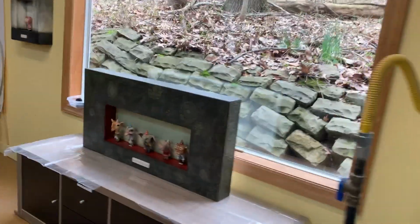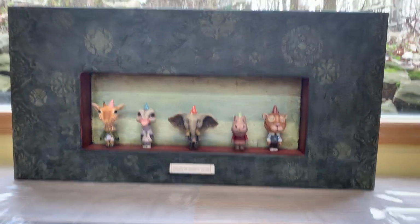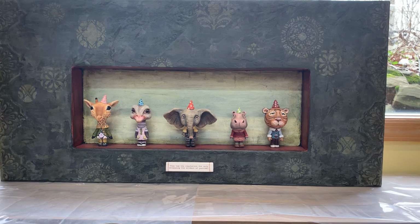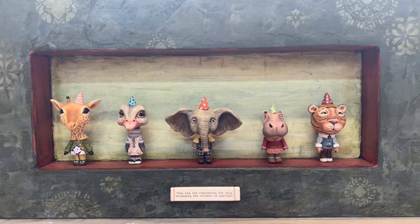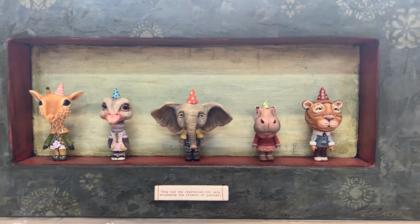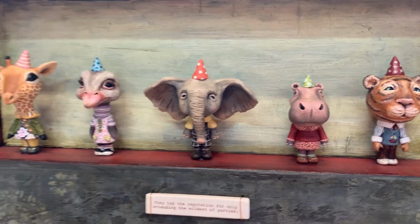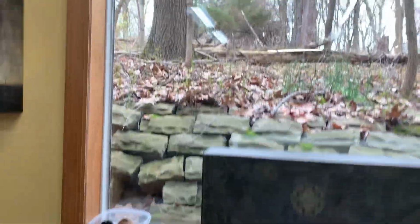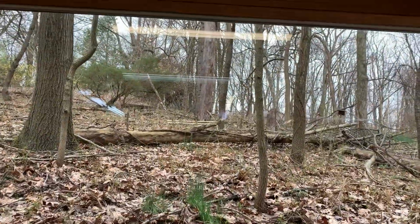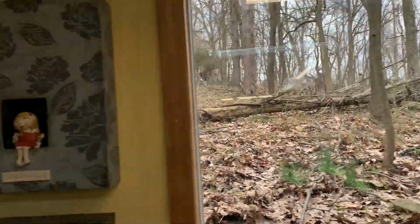Take you over here. Yep, ran out of wall space. Oh my gosh, this is one of my favorite pieces. And it said they had a reputation for only attending the wildest of parties. And oh my God, I just love these. These took like a million years to make, but I love these animals. Here's the woods outside my studio. What a lucky girl.